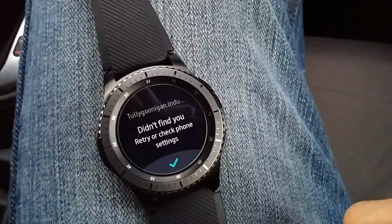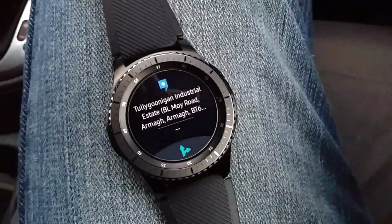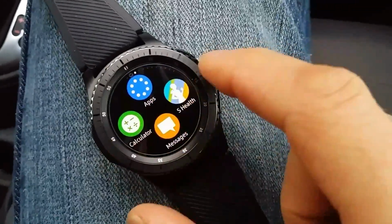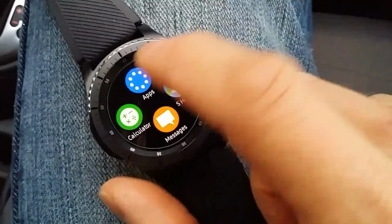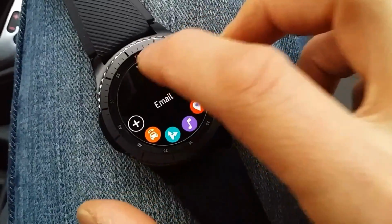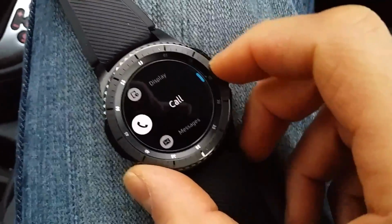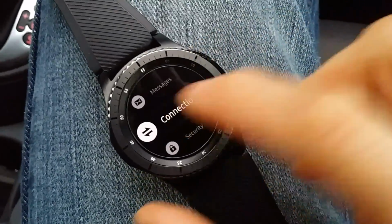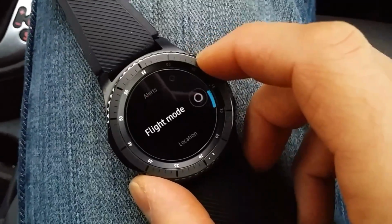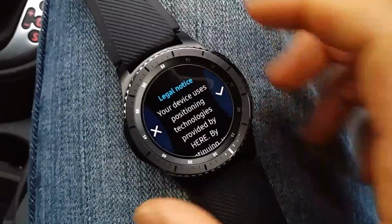Didn't find you, so it's saying retry or check phone settings. So what I need to do is actually turn on the GPS. So I need to go back here and I'll go home. And I need to go to settings. So settings, and you go down to connections, and I need to turn on my GPS. You can see location off, so it'll be hard to find your location with the location turned off.